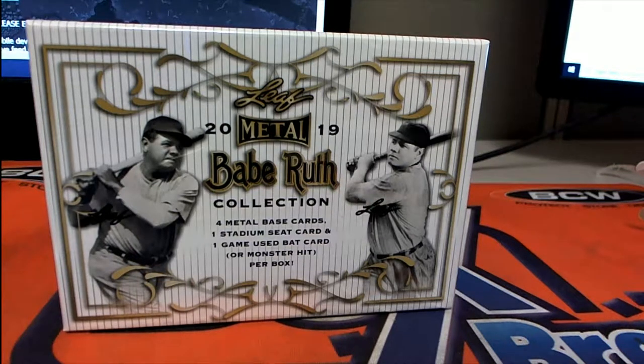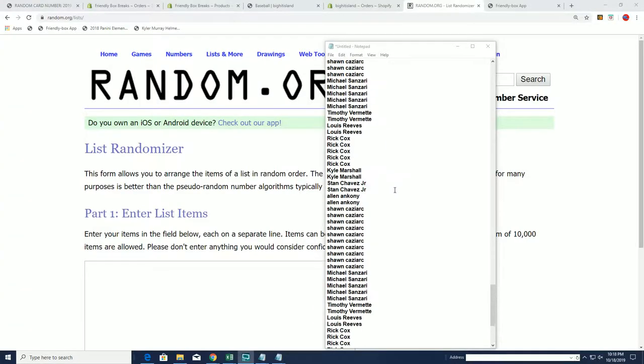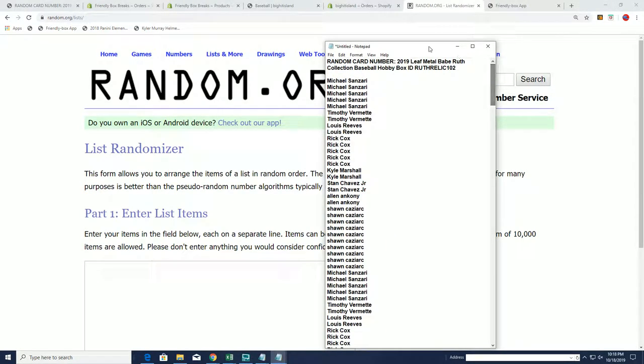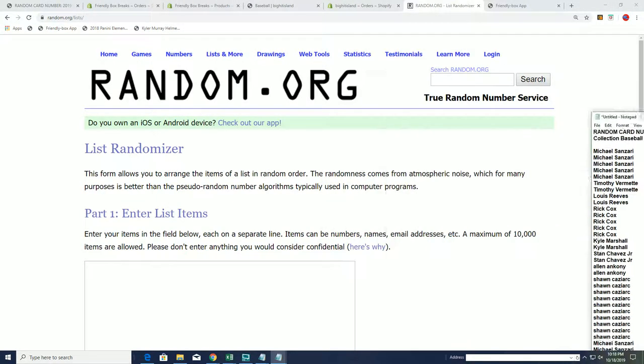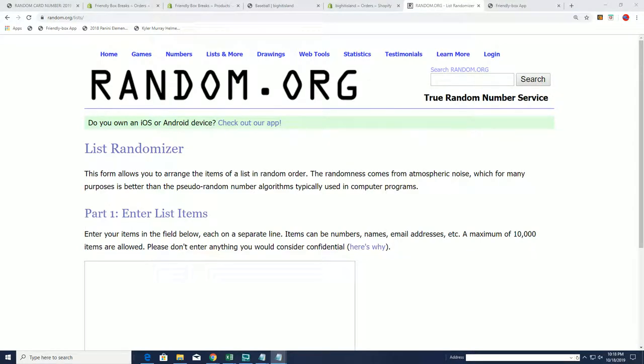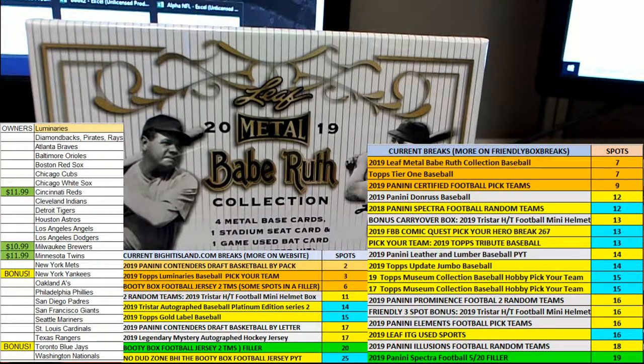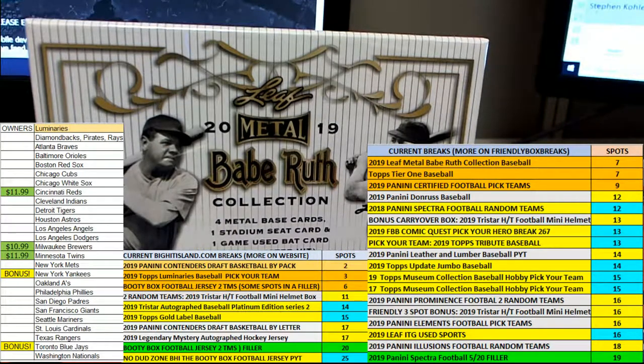Good luck, everybody. I hope you had something nice. We're going to start up the random and find out who gets which checklist numbers from this Babe Ruth box break. And this is something we do a little different here from usual. Usually we randomize both the checklist and the other names, but in this break, we're just going to randomize the owner names.